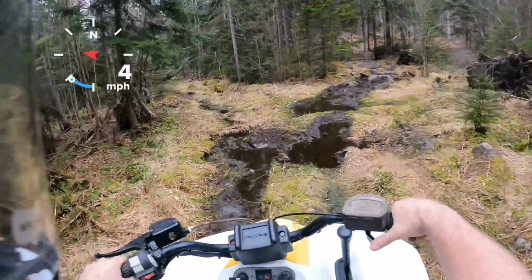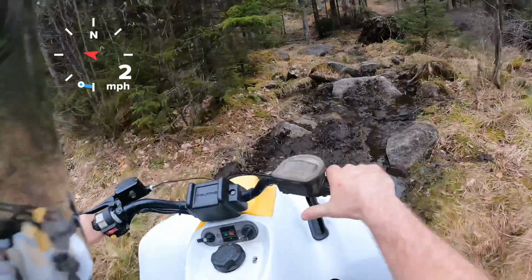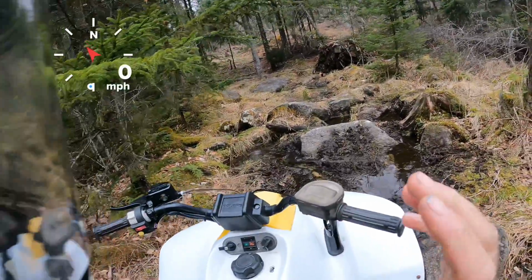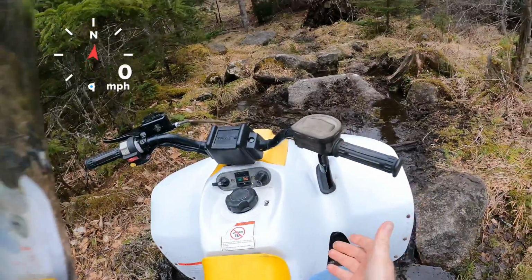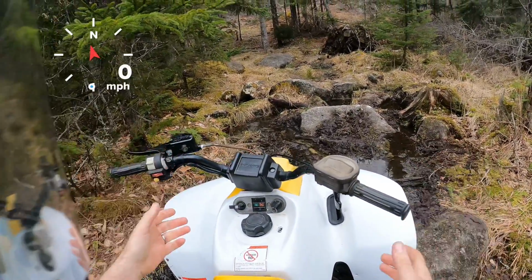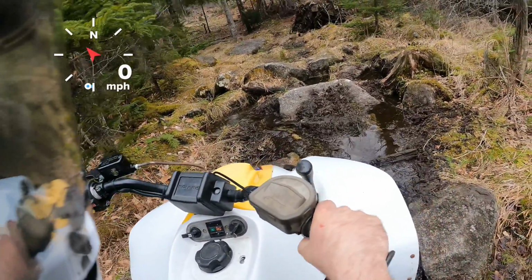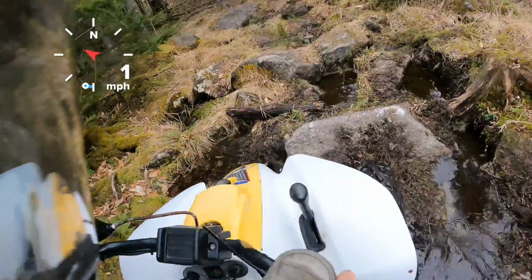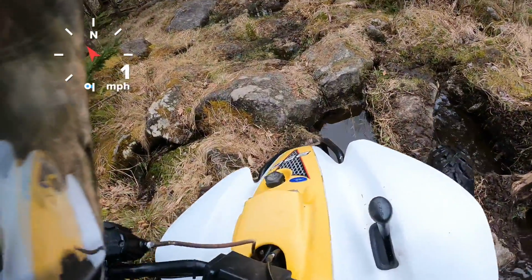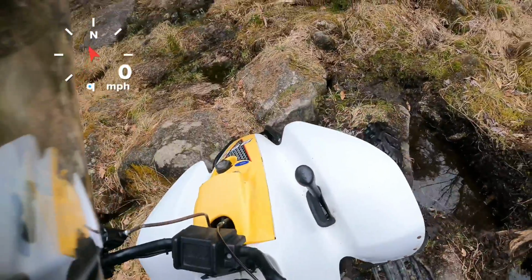Another thing that's gonna hurt me here is the ground clearance. There's not a lot on this machine. But yeah, we'll try it anyways and see how she does. Two-wheel drive, basically no low range, not much ground clearance. Try to plan this just right. Yeah, that didn't happen.